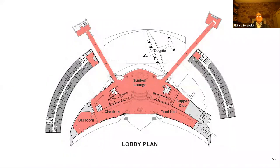Here's the lobby plan, where similar to Saarinen's flowchart, this really works the same way. You come right up through the center of the building, check in on the left-hand side, which is the international check-in now for hotels, food hall on the right side, which was the domestic check-in. The sunken lounge is still a waiting area, and then you go out to the two tubes and work your way to the hotels.